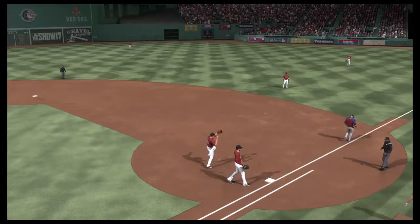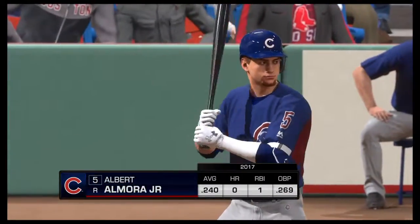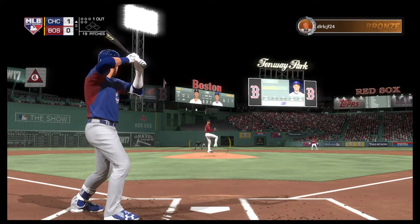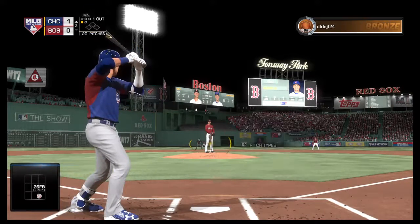And he is out on the tag. Into the box now, Albert Almora. He'll get to take his first cuts here. Almora. Ready to deliver. Here's the first pitch. There's a knee-high pitch that catches the zone.